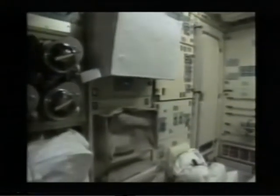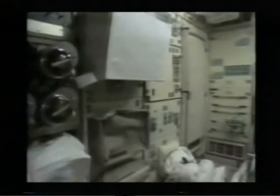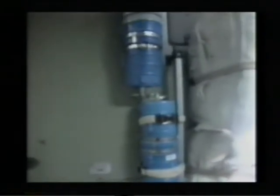Those three cylinders you're looking at, part of the carbon dioxide removal system for the station, the so-called Vozduk system, which will be activated by the Expedition 1 crew once it arrives on board. Those containers house gas masks for the crew members in the event they would become necessary.